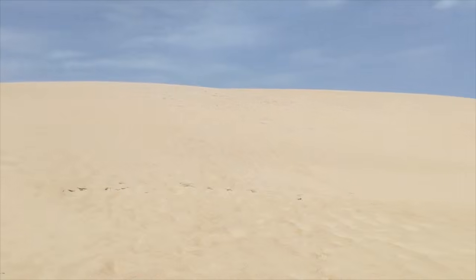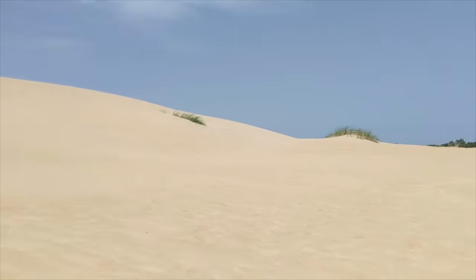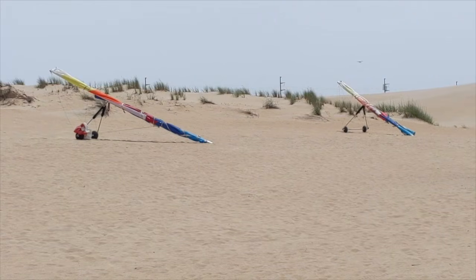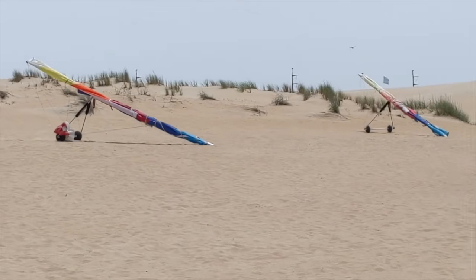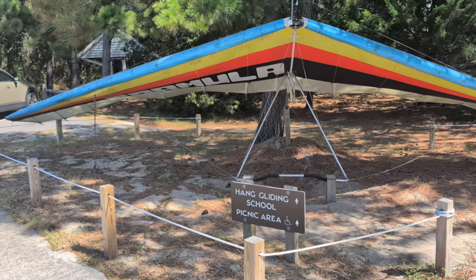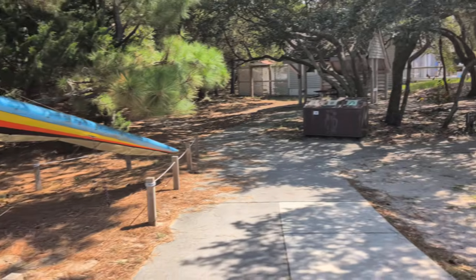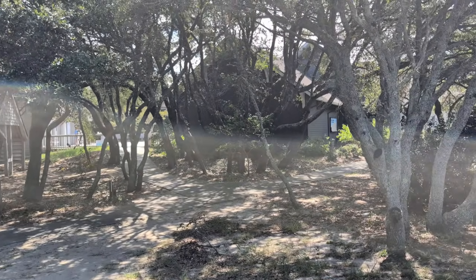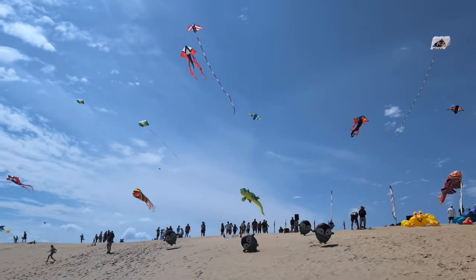Wear good shoes if you're going to climb up the dunes. The sand does get hot, and walking up large dunes can be quite a workout. Folks with mobility issues can call the park at least 24 hours in advance to arrange a ride to the top in an off-road vehicle. With heavy winds, it's a popular place to hang glide. You can even take classes to learn to hang glide on site from a local company called Kitty Hawk Kites. It's also a very popular place to fly kites.